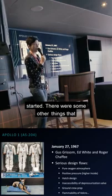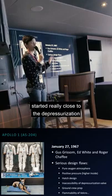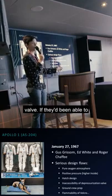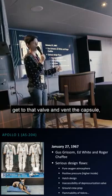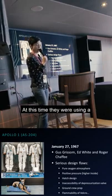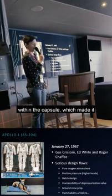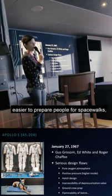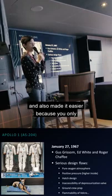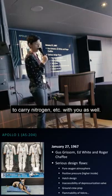There were some other things that contributed to the accidents. The fire started really close to the depressurization valve, so if they'd been able to get to that valve and depressurize the capsule, things might have turned out differently. At this time, they were using a fully oxygen atmosphere within the capsule, which made it easier to prepare people for spacewalks, and also made it easier because you only had to carry one tank of stuff. You didn't have to carry nitrogen and stuff along with you as well.